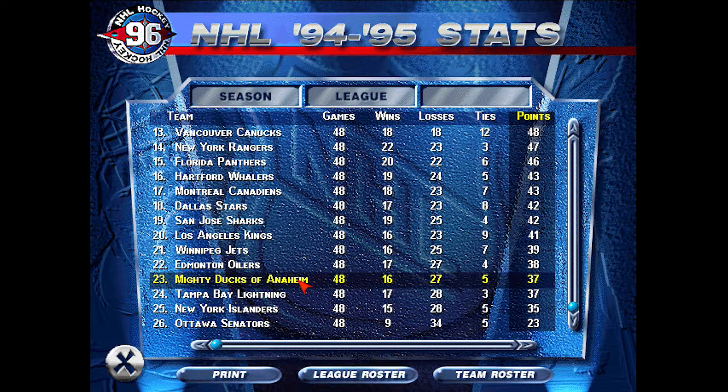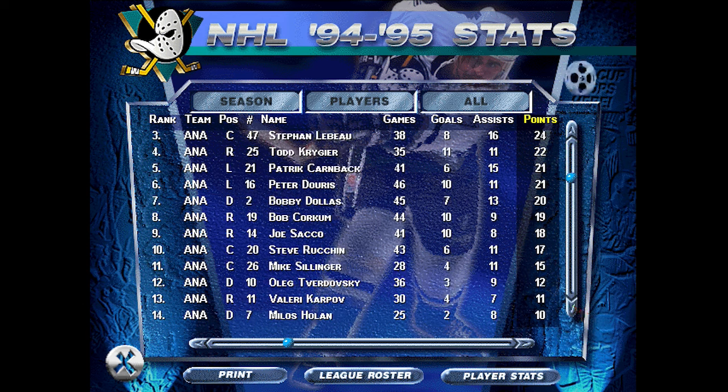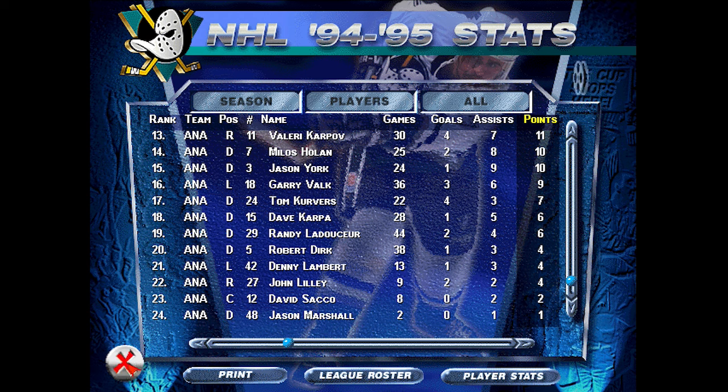I want to look at a couple teams here. Let's look at the Mighty Ducks of Anaheim. They were not the Anaheim Ducks, nor the Anaheim Mighty Ducks. They were the Mighty Ducks of Anaheim. Great roster they had here. Just to bottom out, we got your Steve Rucchin and your Joe Sacco. I remember those names. In that, you have Guy Hebert, of course.